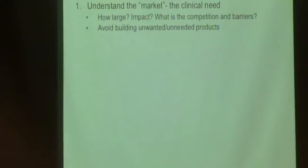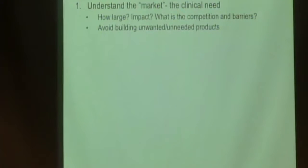And this is really interesting because no engineer working for Johnson & Johnson would ever come out with a new type of toilet paper without doing a market assessment. So why is there somehow this idea that something is fundamentally different in the business world and the way the world operates just because it's a medical device or a drug or a diagnostic? And so absolutely understanding how large the need is, what kind of impact you could make, what's the competition, what are the barriers to acceptance are really important. And this is really important to avoid building unwanted and unneeded products. It's normally engineers that are guilty of this, but I would say that this is on both sides.